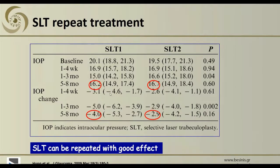And as I mentioned before, it's a repeatable treatment. You can see that actually the second time you perform SLT is as effective as the first time. I think the inventor of SLT has mentioned that he has done patients even 5 times, five repeat treatments of SLT without any issue at all.